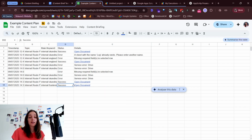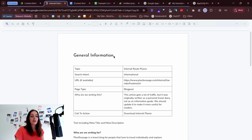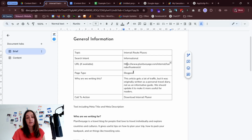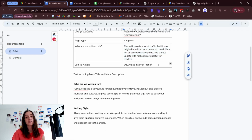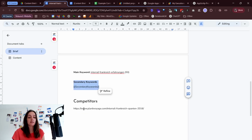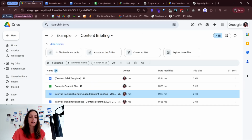You have here the document linked, and here the other document. If you go now to the two documents, that's the one I just generated now, we have all the information in there: the topic, the search intent, the URL, the type of post that it is, why we are writing this, the call to action. We have the keywords. We didn't have secondary keywords, that's why I didn't fill it out. We have the competitors, which in this case I just filled in my own URL.